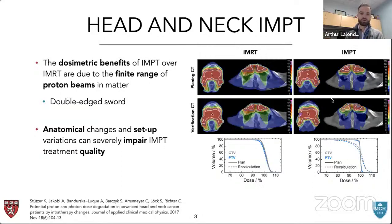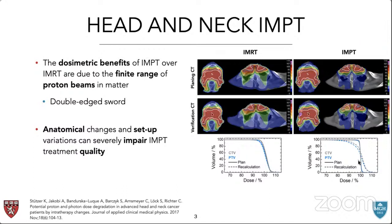This effect is well illustrated in this figure, where we have a planned comparison. On the planning CT, you really see how we can reduce the low dose with the proton therapy plan and have superior target coverage compared to the photon plan. But if we take that same patient on a verification CT, I think around week 5, the photon plan is basically the same, but in the proton plan, we have a loss of target coverage and some hotspots outside of the target. This is just due to the sensitivity of proton therapy dose distributions to geometric changes.